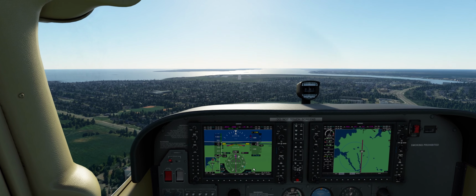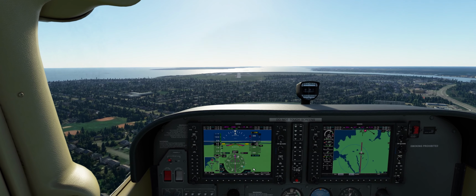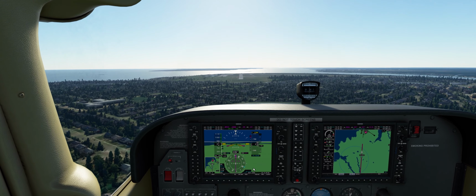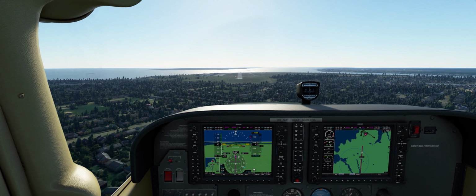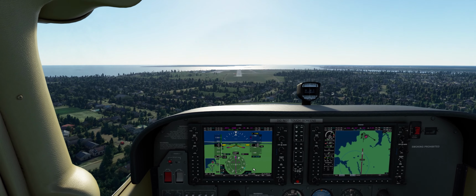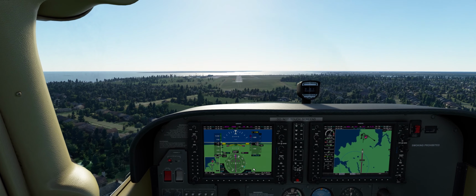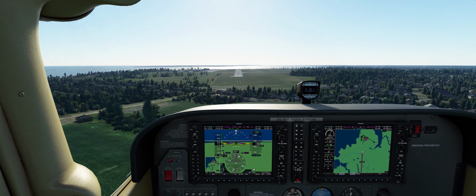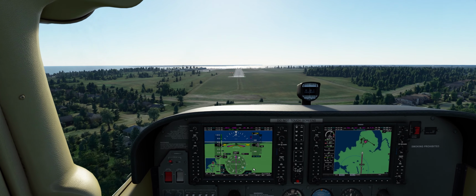Okay. Getting pretty close now. And the nice thing is on the Carenado Cessna 182, where we don't have synthetic vision, this mod will also add synthetic vision to it. There we go. Last stage of flaps. Oh, I didn't actually put in my minimums like I was going to, but oh well. I've got it set to beautiful clear weather so we can see what's going on.